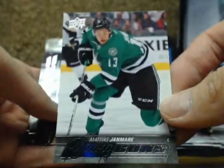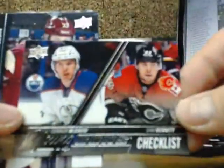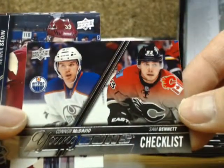Got Young Guns of Mattias Janmark, the Stars. Portraits, Johnny Hurler, Flames. Got a Young Guns checklist, which is going to be a random between the Edmonton Oilers and Calgary Flames. Do the random right at the end. Zemgus Girgensons. Gonna have to use a different dice roller for this one, so I don't remember how many times we had to random it last time. Nicklas Backstrom, Portraits.